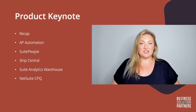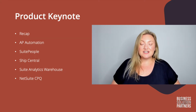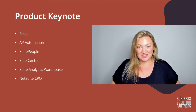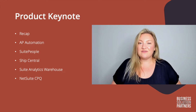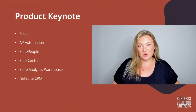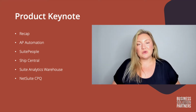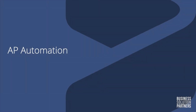The 5 things I'm going to talk about today are the improvements that NetSuite made to AP automation, Suite People, Ship Central, and Suite Analytics Warehouse. They also introduced a NetSuite CPQ. If you don't know what that stands for, Configure Price Quote. That is something that has been sorely needed within the NetSuite system, and I'm so glad they've brought it on this year. Let's talk AP automation.